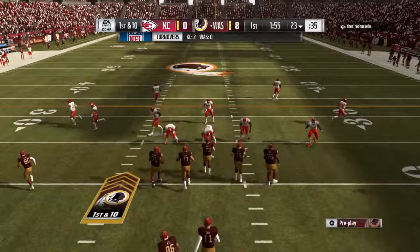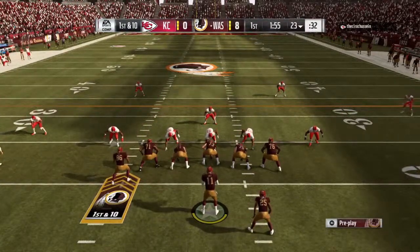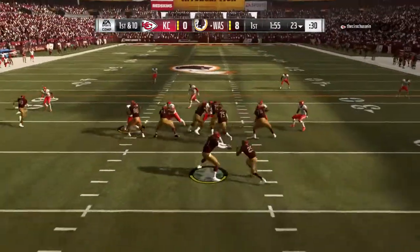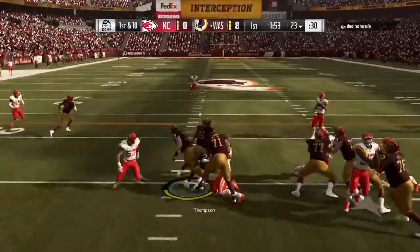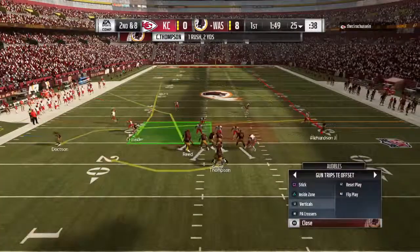Just down a score, they come out firing right away and compound things by throwing an interception. They put their defense in a really tough spot. They'll run it now out of the gun. Two yards on the pickup there. It'll be 2nd and 8.